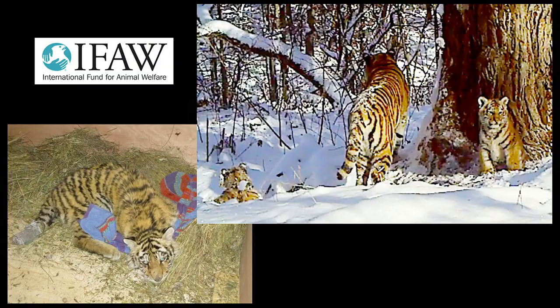When I think of tigers in the wild, I think of Zelushka. I think of the unimaginable odds that these guys face every day against starvation, habitat loss, and poaching. The good news is Zelushka was given a second chance.